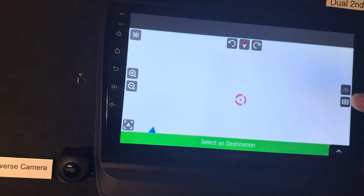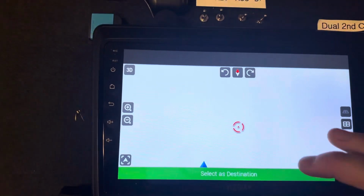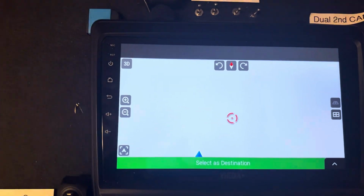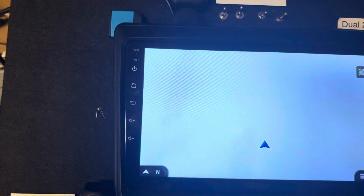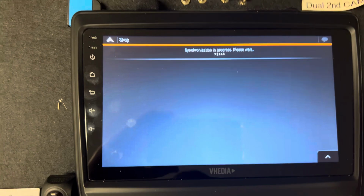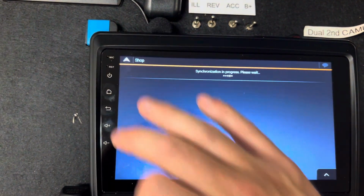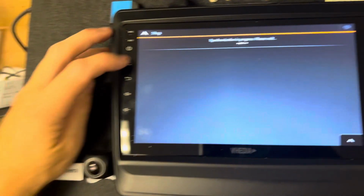Okay, cool. So we have no map pack installed, hence the background is that color. You'd have to download the map in here after this, so it's synchronized.